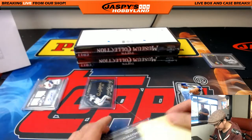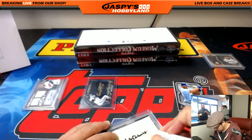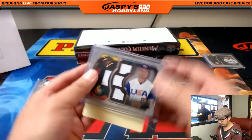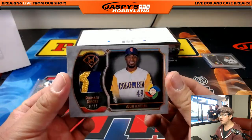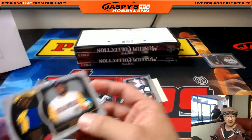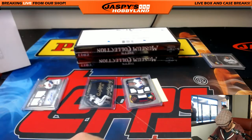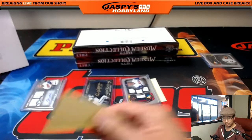The Marlins, of course, will get the Giancarlo Stanton. I like the World Baseball Classic patches. And the Marlins, S-Man with the Marlins. And behind Bo, who knows, another World Baseball Classic. Julio Teheran, primary pieces, that looks nice. 8 out of 45. And Julio Teheran is a Brave in this, right? He's got to be a Brave. Yeah, he is. That will go to Ed with the Braves.